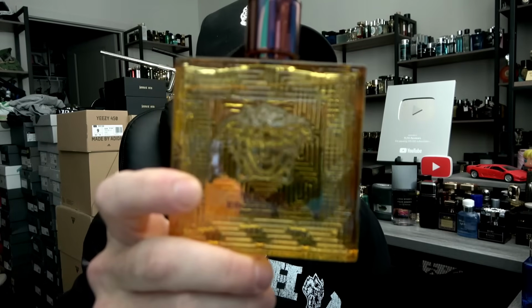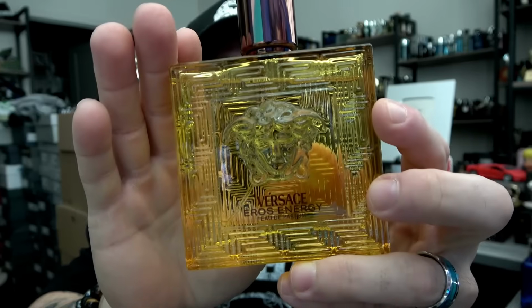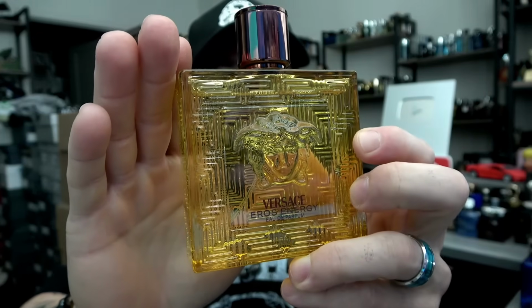You could wear this one year round, but summertime, man, a lot of vigor. Another invigorating type of fragrance. High compliment factor on this one. Slightly above average performance with this too. This is damn good. What a great release. Versace's starting to really drop some good stuff again, and it's about time. They're long overdue. This is Eros Energy.